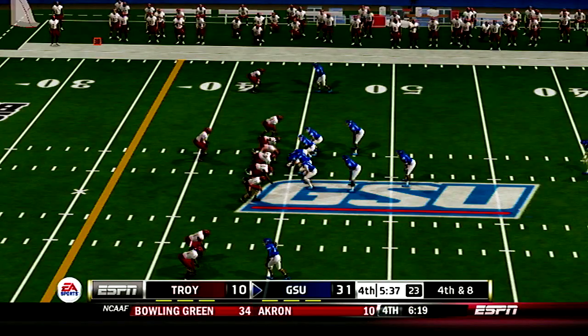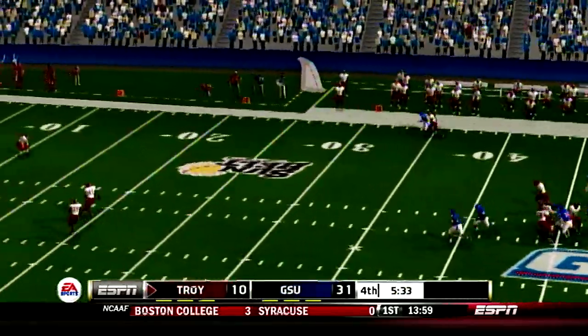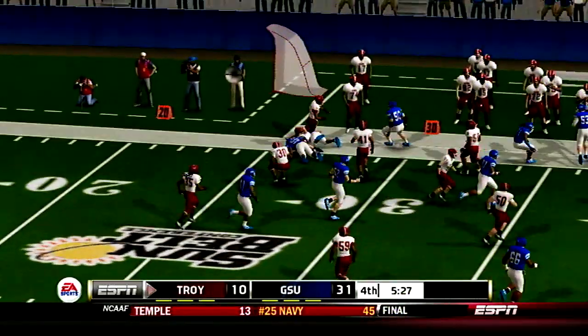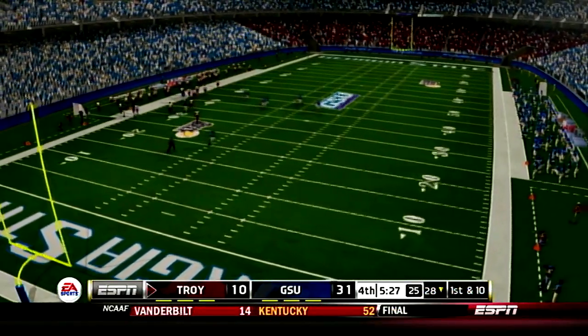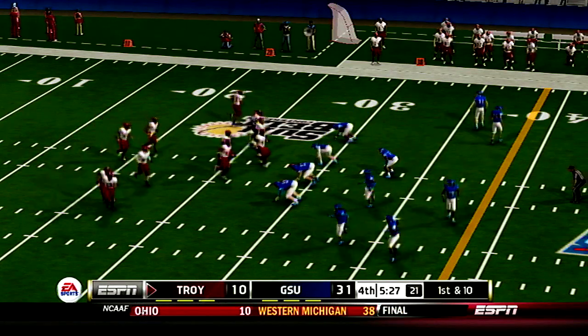Harper wants to pin these guys deep, and you've got to think he'll be looking for the coffin corner on this one. He's to the 20. Tackle at the 28-yard line. The defense did a nice job shutting down the offense the last time they had the ball.